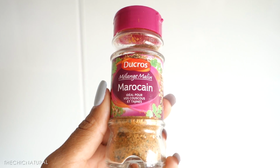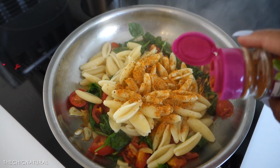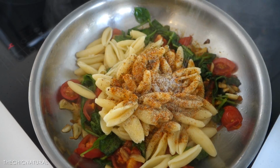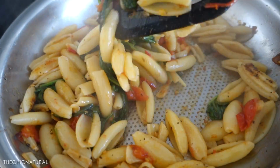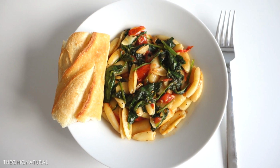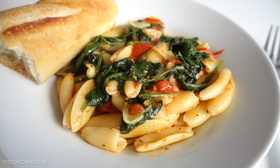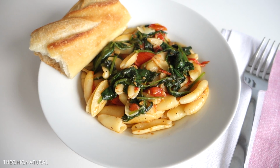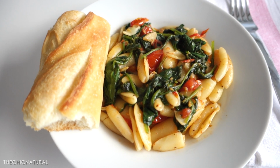And to season this, I'm gonna be adding in this Moroccan seasoning that I found at the market, which is super good. So I'm sprinkling some of that on there along with some salt and pepper. Mix it all together. And I had the pasta with a piece of the baguette from earlier. I really didn't know how this pasta dish was all gonna turn out. I actually came up with this on a whim, but it ended up being absolutely delicious. So yeah, I was very happy about that.